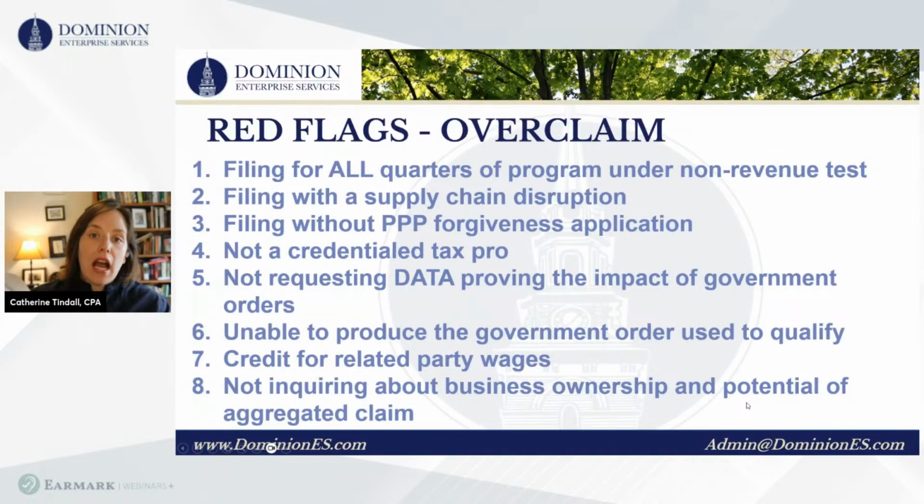So I want to start with some really high level red flags that I very commonly see in the program. If you have a claim that you're looking at that has any of these characteristics, you could have some serious problems. The first red flag is if all quarters were filed for in the program. I'll go through the basics of the program again, but it's the first 4 quarters of 2020 and then the first 3 quarters of 21 for most businesses. If you filed for all of those quarters under non-revenue qualifications, so government order restrictions, that's very suspicious, just because most jurisdictions dropped their restrictions either sometime in 20 or early 21. If you filed with a supply chain disruption, that's also extremely suspicious.